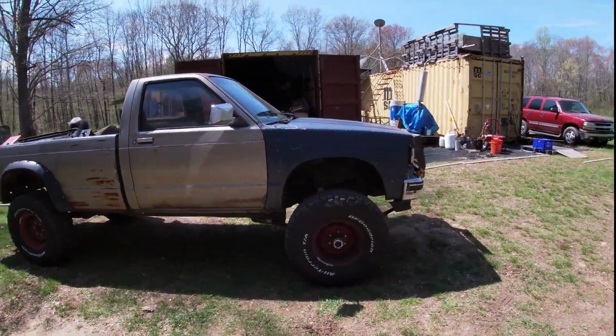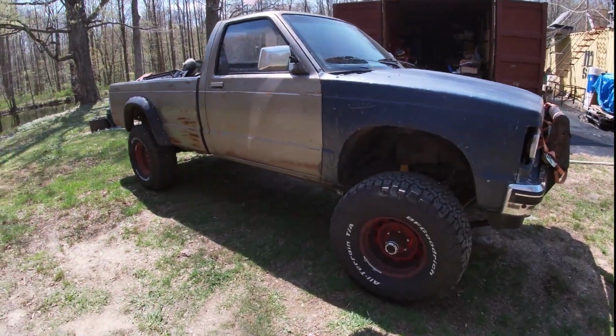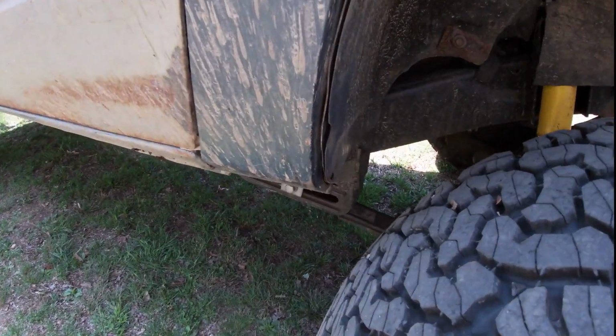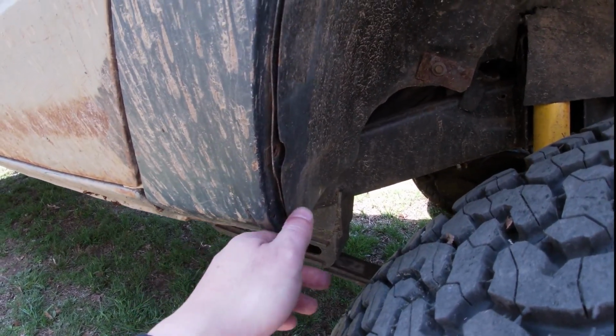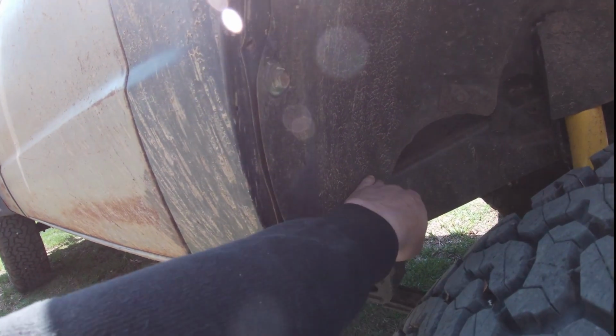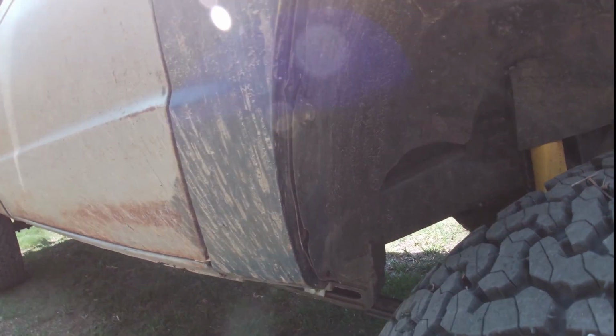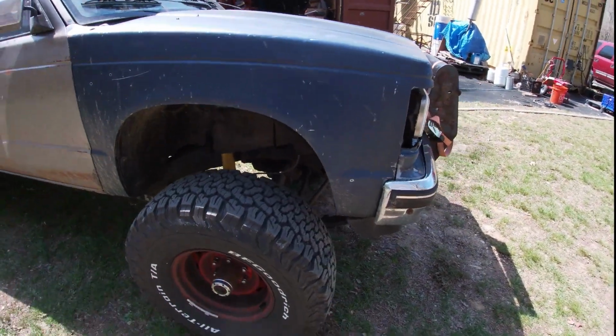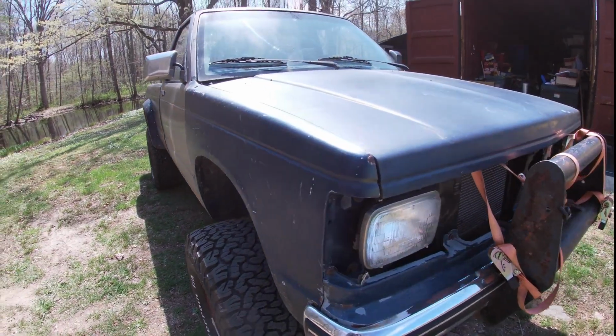So today, this fender, I have a little bit of an issue here. Tire rubs, and you can see where it's rubbing right there. It's bent the inner wheel well a little bit. So what I did on the other side is I had this cut before, and I actually had the fender flares on it, but I have to replace that on this side. So that's what I'm going to do today.